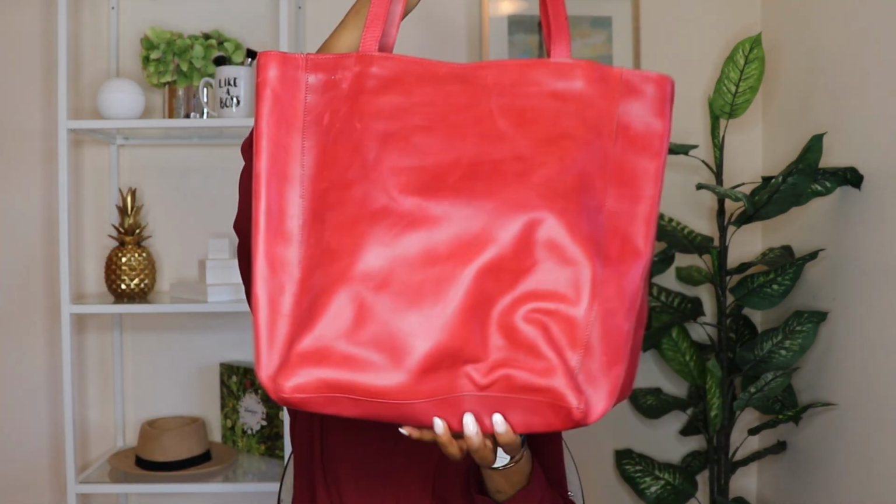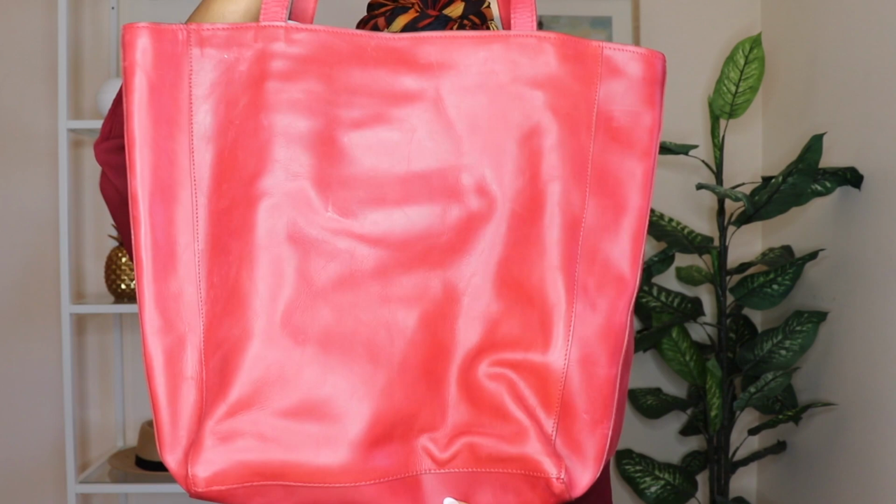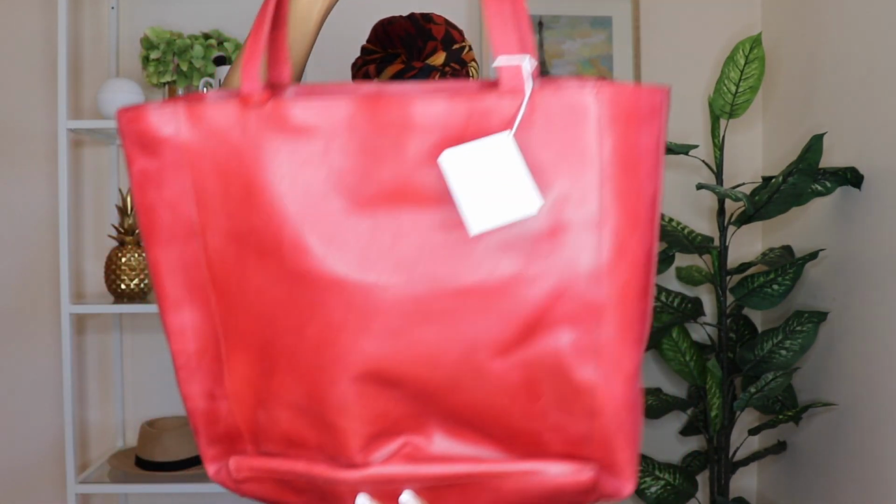It is a red tote bag. Let me know in the comments what your favorite colored tote bag is. But for me, I think it's red. This is not my first red tote bag. I want to say this is my second. I just got a new black one recently. Oh, it's beautiful. This is just beautiful.